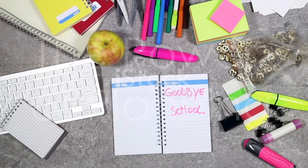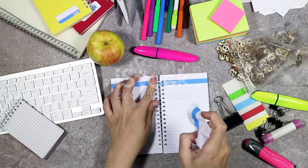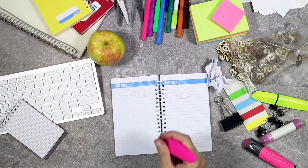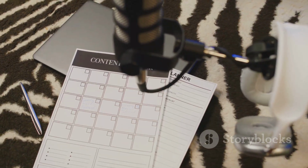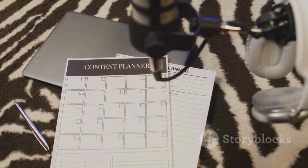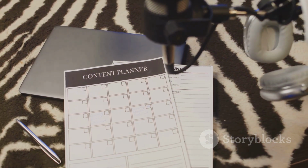Let's dive into studying effectively. Let's kick things off with the cornerstone of effective studying, creating a study schedule. This is the foundation upon which all successful study habits are built. Without a plan, even the most dedicated student can find themselves lost in a sea of information, unsure of where to start or what to focus on.